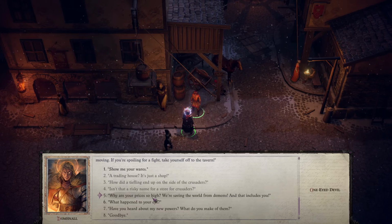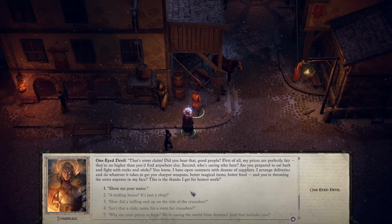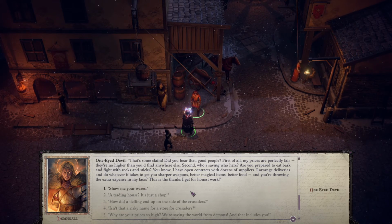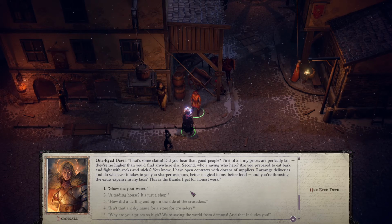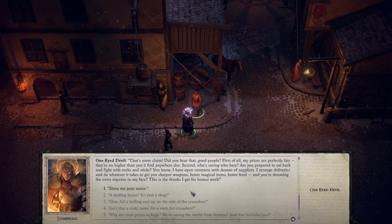Why are your prices so high? We're saving the world from demons, and that includes you. That's some claim. Did you hear that, good people? First of all, my prices are perfectly fair. They're no higher than you'd find anywhere else. Second, who's saving who here? Are you prepared to eat bark and fight with rocks and sticks?